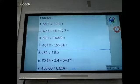I have a question. Number 1, I got 2.38. Is it in scientific notation? Take it out of scientific notation if it is. Do them in normal notation instead of scientific.